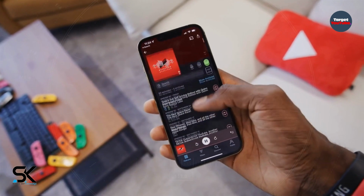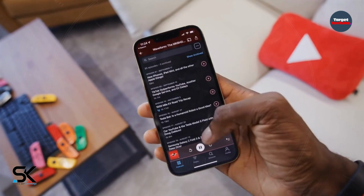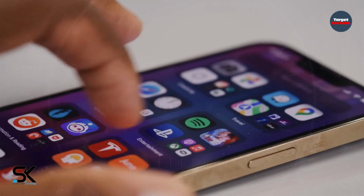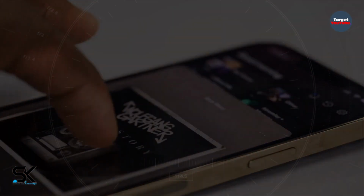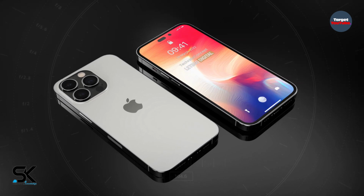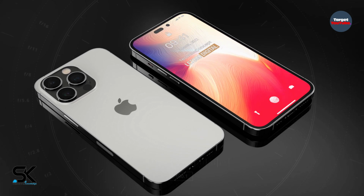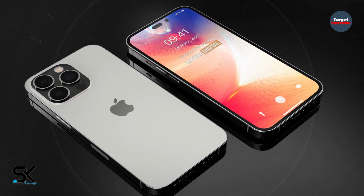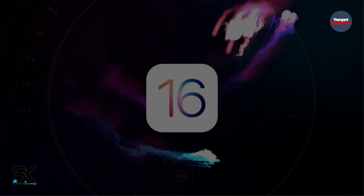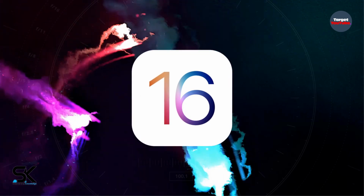The analyst recalled that the debut of the always-on display function was originally expected last September along with the release of the iPhone 13. But this did not happen, and according to his sources, it will appear on the next-generation professional series smartphones, iPhone 14 Pro and iPhone 14 Pro Max. In addition to software support for this feature in iOS 16, new smartphones from Apple will also receive next-generation displays.